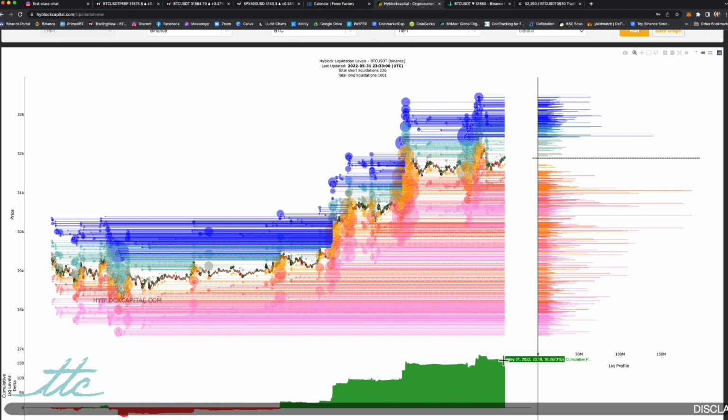Because what we know about retail is that retail opens positions too late. And this chart shows exactly that. So the circles represent how much money is in that section, right? So the bigger the circles get, the more money is locked up. And I have done a full video explaining Hyblock. I'll link it up here somewhere on this video if you want to check it out, so you should get a good understanding of how to use Hyblock.